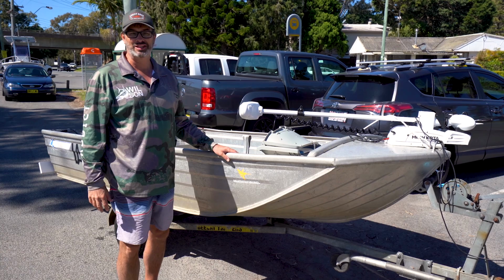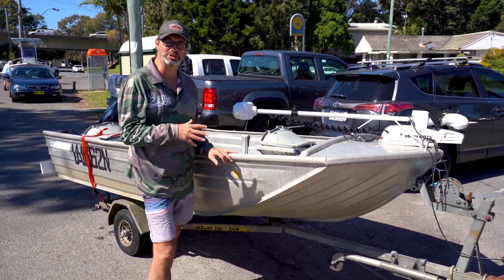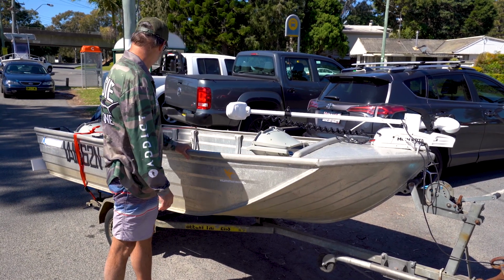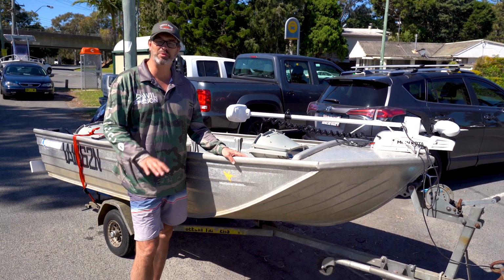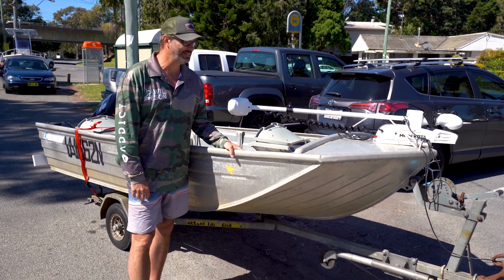Well, that's it for the tinny project. I'm sure there's plenty more things that we're going to think of that we want to add to it or take off in the years to come, but I think putting that 15 horsepower Tohatsu on the back was definitely a good choice. Not that we really had to have it, but it is very nice.